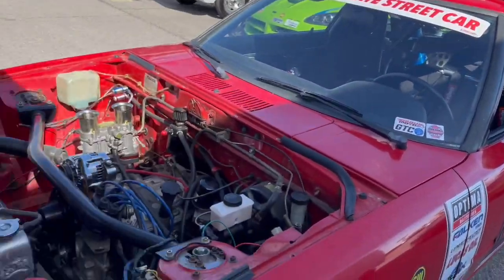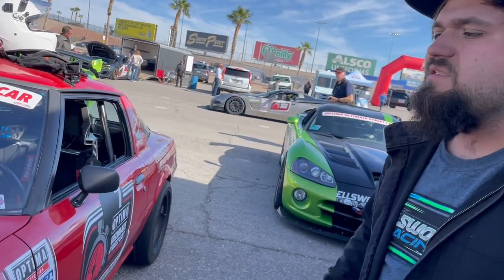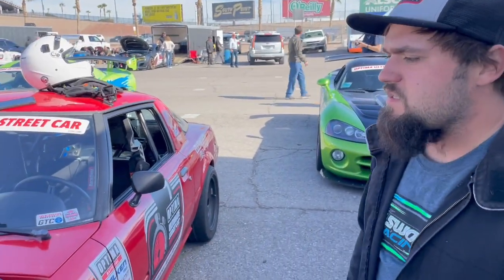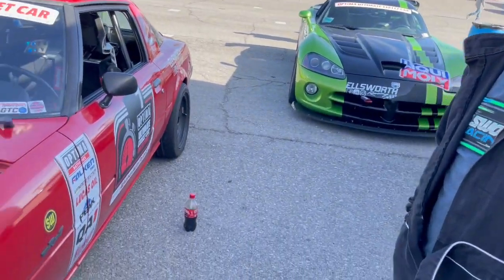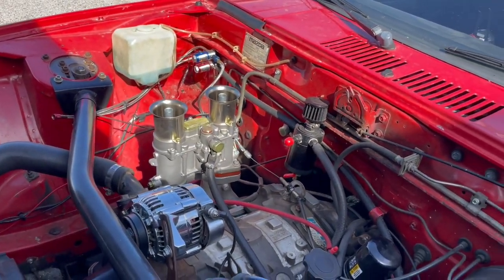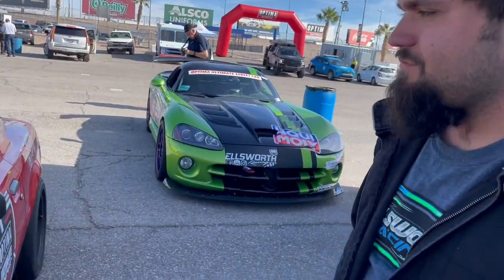It's not a stock engine, but it's not like a max effort engine either. It's got stock ports in it, and it was originally running the stock carburetor because the classes that it used to run in, they really penalize you on points when you start modifying. A Dellorto? What is it? Weber? It's a downdraft Weber IDA. Downdraft Weber IDA.